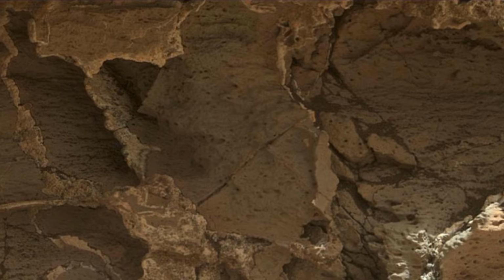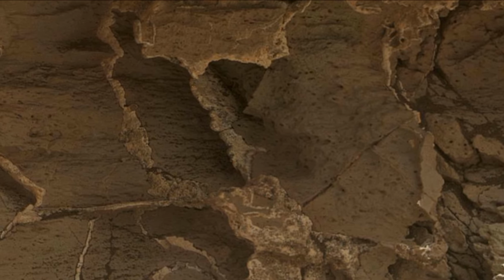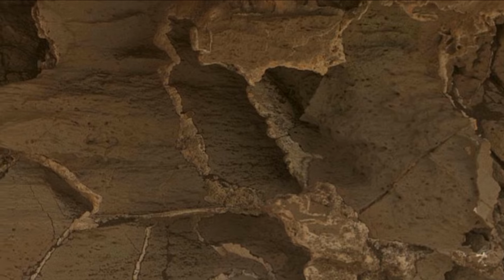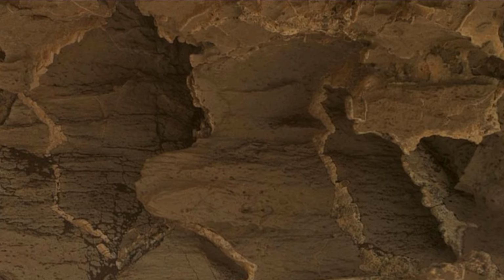Stunning features like Mesola help scientists piece together the puzzle of Mars' past, revealing insights about water and environmental shifts that may have shaped its surface.